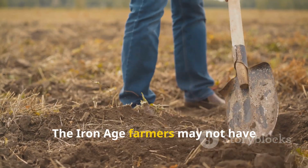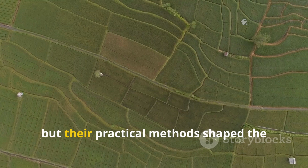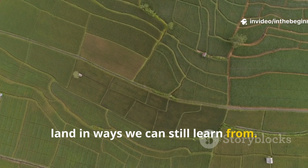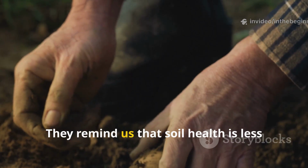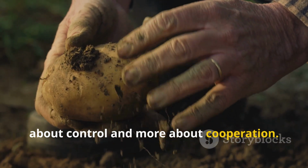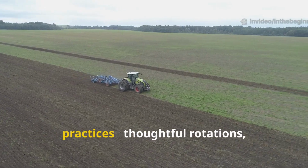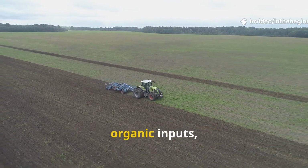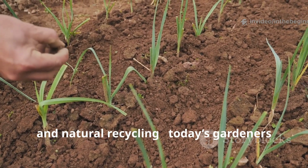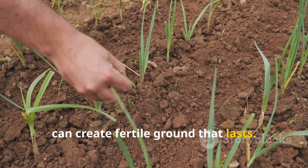The Iron Age farmers may not have spoken in terms of microbes or humus, but their practical methods shaped the land in ways we can still learn from. They remind us that soil health is less about control and more about cooperation. By applying even a fraction of their practices, thoughtful rotations, organic inputs, fallow cycles and natural recycling, today's gardeners can create fertile ground that lasts.